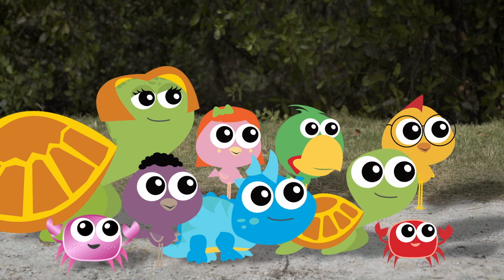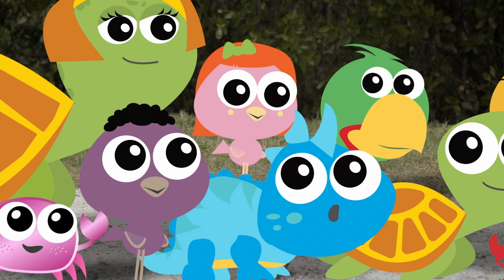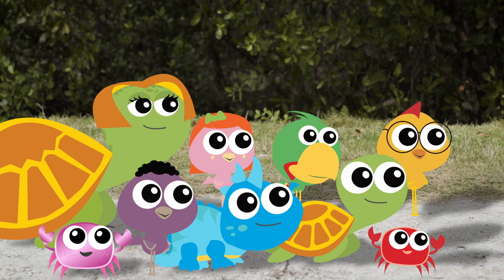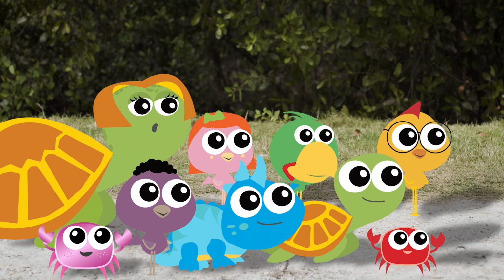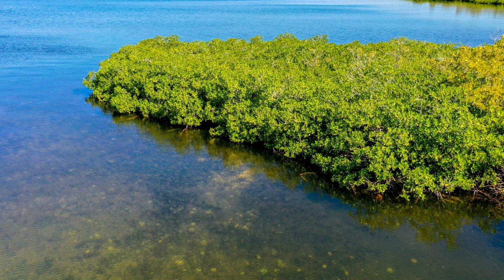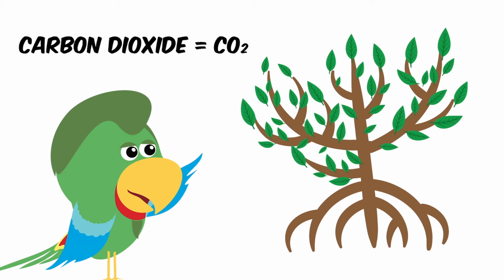And children, there is something in nature that takes carbon dioxide and gives us clean air. Can you guess what that is? Mangroves and trees. Excellent. But do any of you know why? Do you remember VITs? Yes, very important trees. And do you remember that mangroves give us clean air? Yes! Good. Señor Parrot, can you explain to us how mangroves give us clean air? Yes, I can explain that. Mangroves are trees, and all trees breathe in carbon dioxide gas and breathe out clean air called oxygen, which is what you and I breathe.